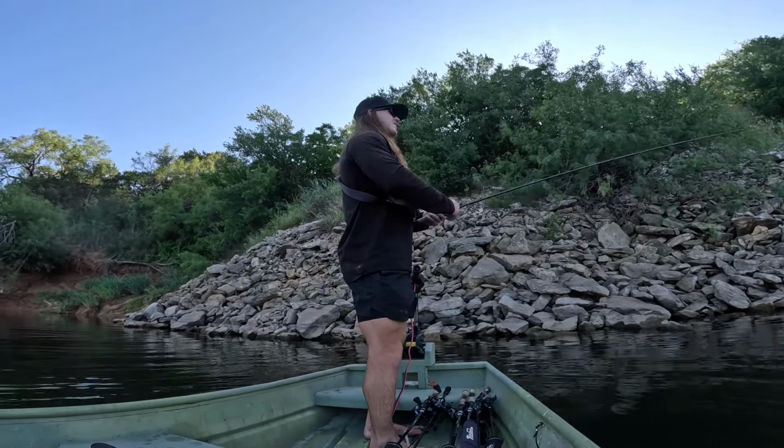I've been having to get out and just kind of walk through some of it, but I figured out if I just tilt my trolling motor back, I can still make it over like 12 inches of water. So that's what I'm trying to do right now, is make it to the next deep. Thank you, sir. There it goes.